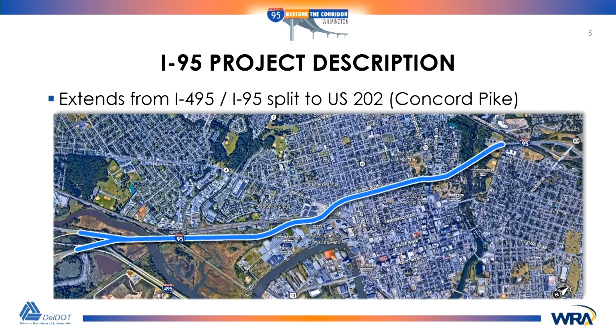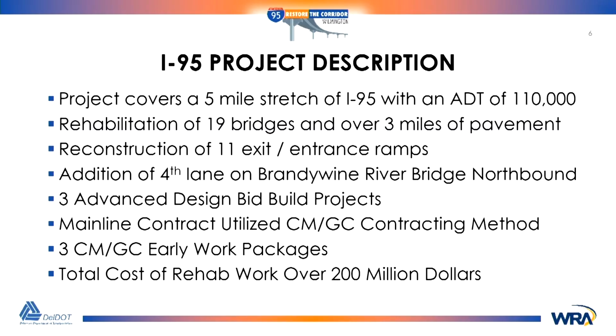So in this picture you can see this stretches about 5 miles long, which was the project limit. From where the 495 split is coming northbound all the way up to almost the 202 interchange just north of Brandywine River Bridge. So as I mentioned, it covers a 5-mile stretch. I believe the ADT at the time was around 110,000.